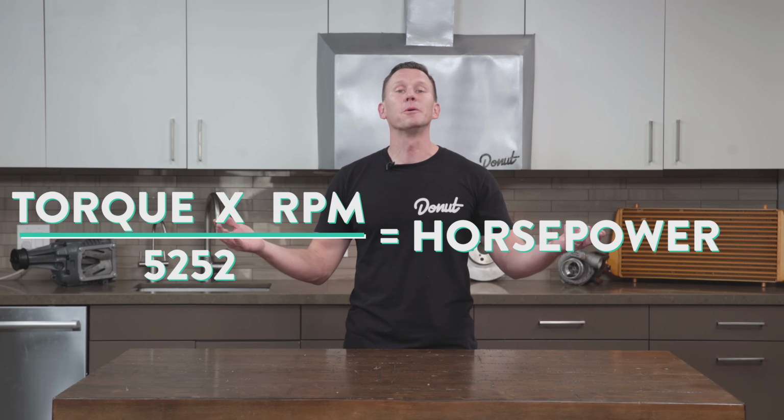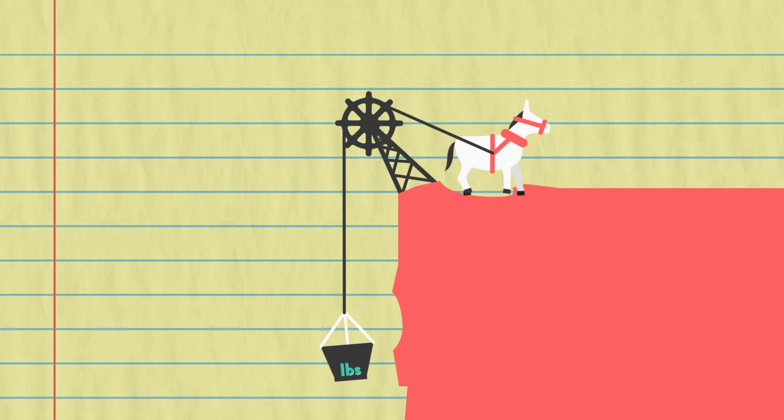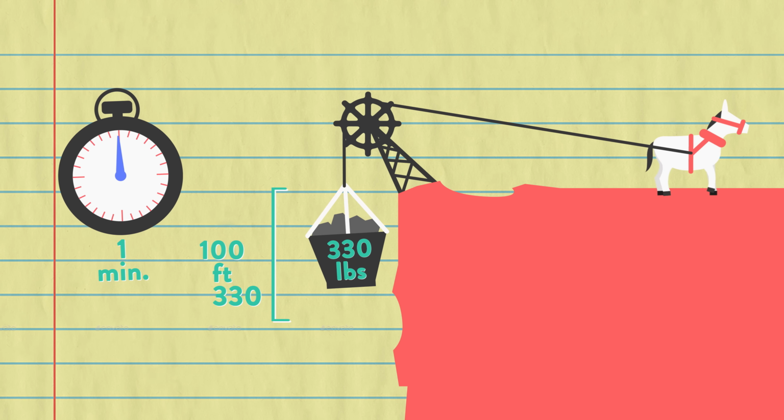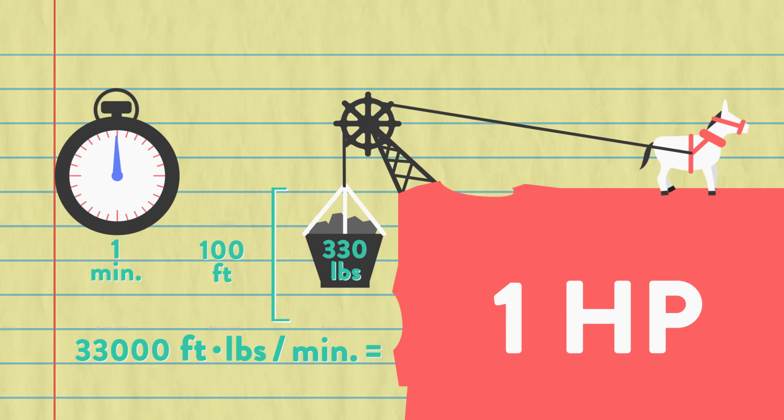by 5,252. That's horsepower! Why 5,252? Well, I'm glad you asked. You remember the horse from before with the coal? Okay. That horse moved 330 pounds, 100 feet in a minute. So 33,000 foot-pounds of work in 1 minute is 1 horsepower.